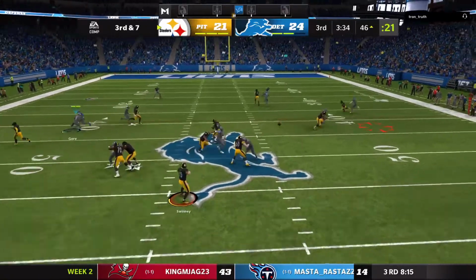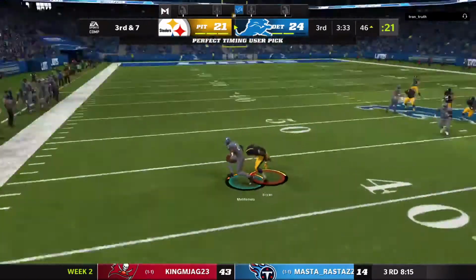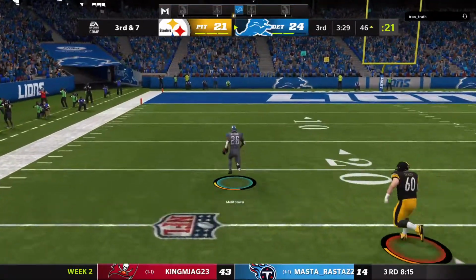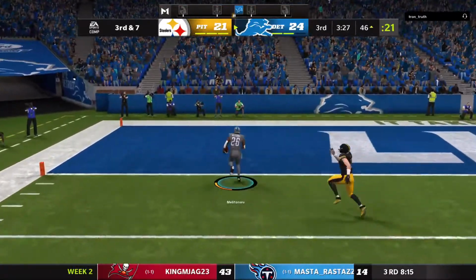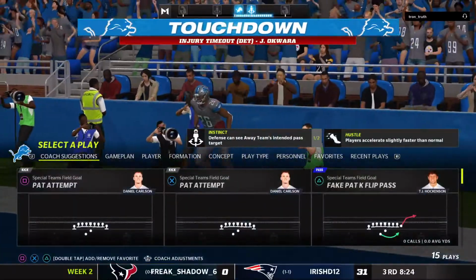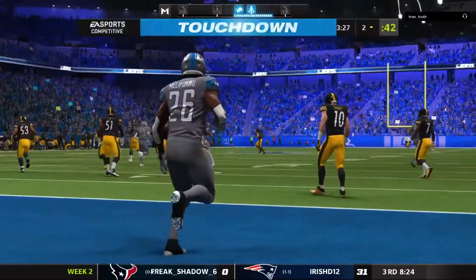He'll look to throw. And his pass is intercepted for the 4th time today. Picked up by S52 Melifonwu. And he will bring it back. An interception return for a Lions touchdown.